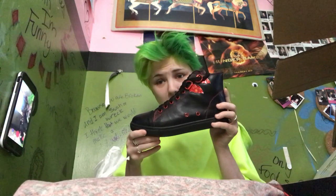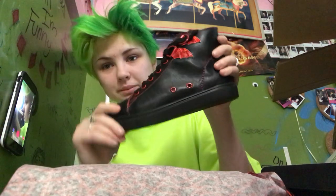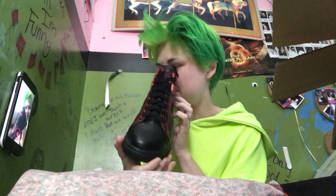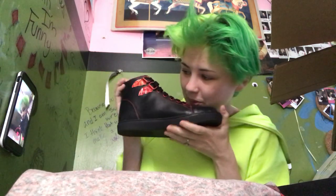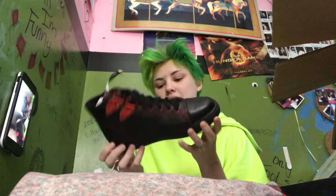Oh my god. They're not platforms, but look at the little bat wings. They're just like leather Chucks with little bat wings. I'm gonna die. I'm never gonna take them off. Let's show you again. We have these beautiful leather Converse, kind of like a Chuck-shaped shoe with red divots and cute little red bat wings. All of the stitching is also red. Oh my god, they're just so beautiful.